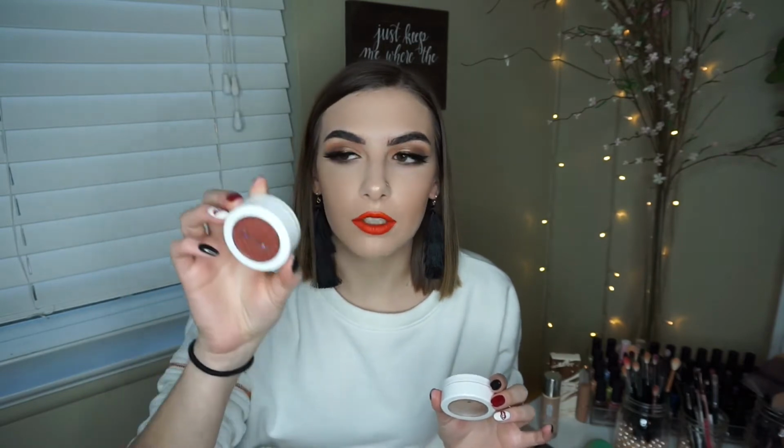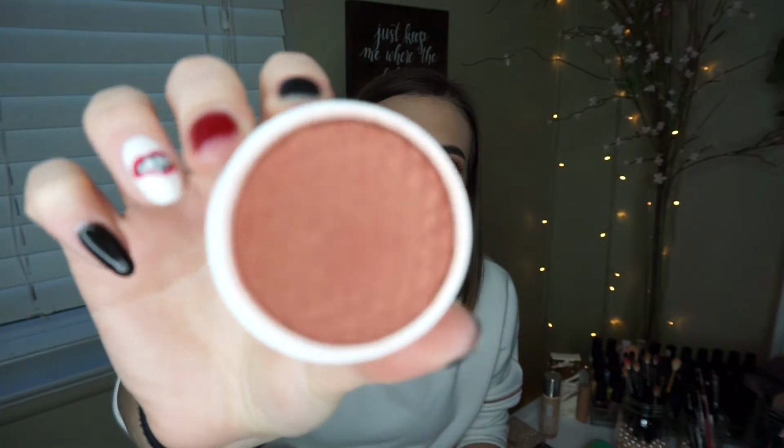Next in the Super Shock family, we have the Super Shock Cheek. And I think they might have gotten rid of the bronzers because they came out with powder bronzers. But I know they just brought back this one. It's called Bordeaux. And it is a Super Shock blush. It's a fall blush. It's a warm red color with sparkles in it. It's really beautiful. So I'll swatch that right there. And so that's a Super Shock blush.